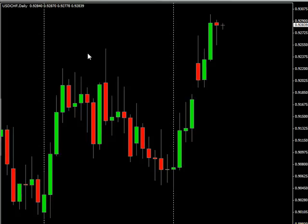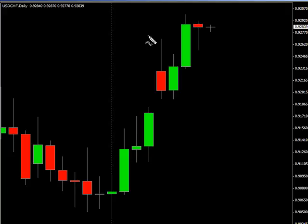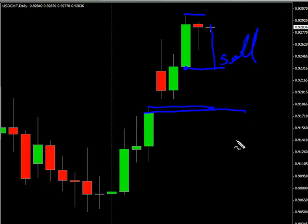Now let's take a look at... Let's actually zoom in a little bit from where we're at currently. I'm still looking for the U.S. Swiss to turn back around, fill the gap. Not sure it will. However, we did create an inside bar during this last session. So if it moves to the downside, I'm going to look to sell off of the low, and then look to exit when we get back down here.